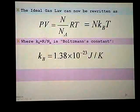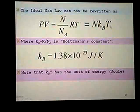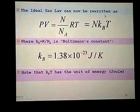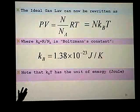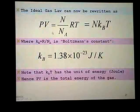If you put it in this form, you would note that this k Boltzmann is joules per Kelvin, and you're going to multiply that by temperature, which is Kelvin. So k Boltzmann times temperature is going to give you units of joules. N is just the number of particles that you have. So you're just going to multiply the number by units of joules. End result is energy. Right? And so you could also say that pressure times volume is the energy involved with that gas. That's going to come out in joules.